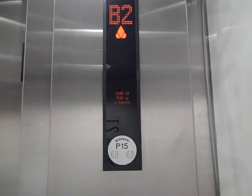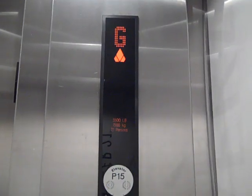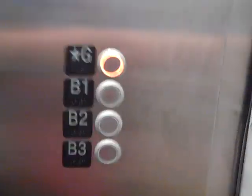How they put clothes in front of the call button. Oh, it's a basement store. Yeah. And I think these are modernized because of how the call button was.